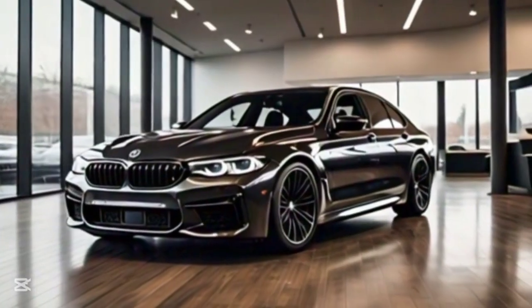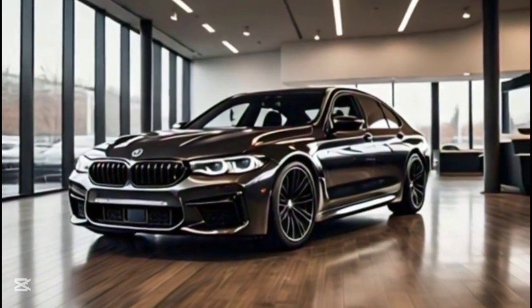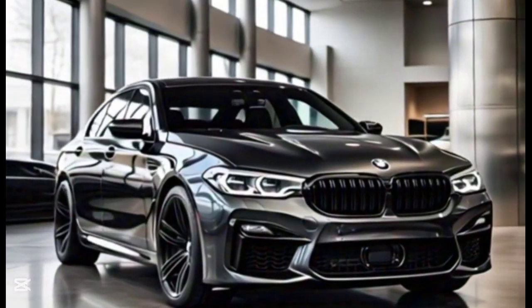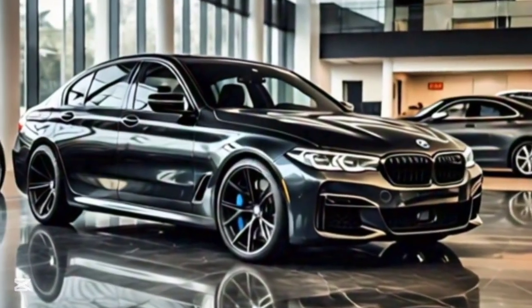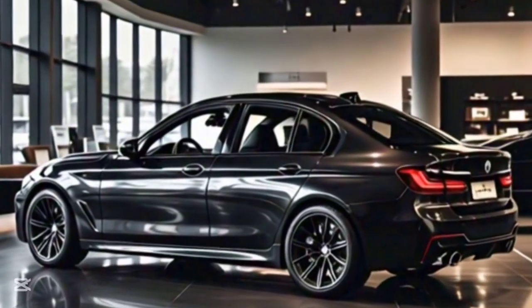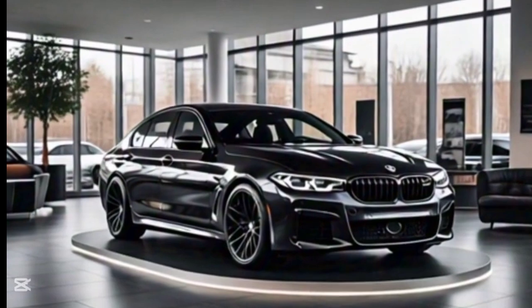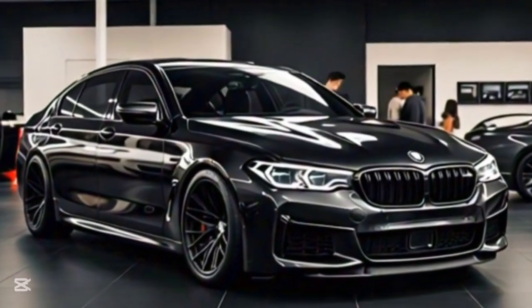But let's talk about where the M7 really shines, performance. That 4.4L twin-turbo V8, paired with an 8-speed automatic transmission, delivers a perfect mix of brute power and smooth delivery. The M-tuned suspension and rear-wheel steering make this full-size sedan handle like a sports car. And the sound? Play exhaust revs, that's pure M performance symphony.